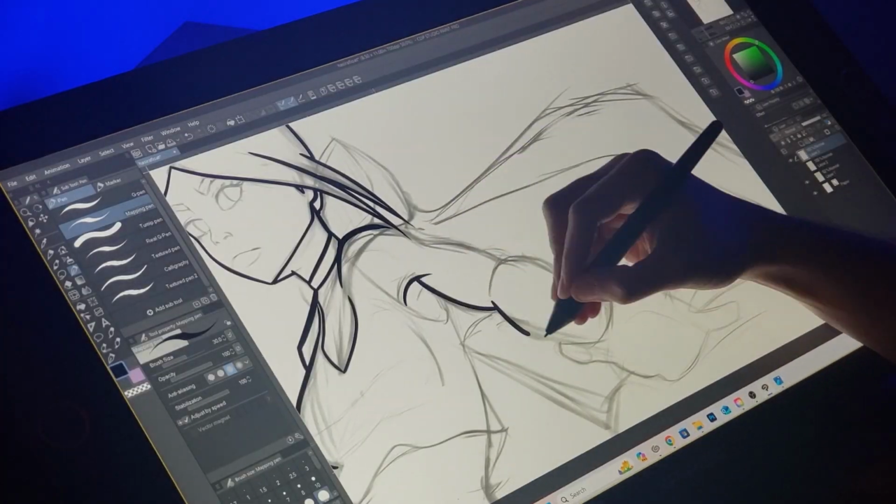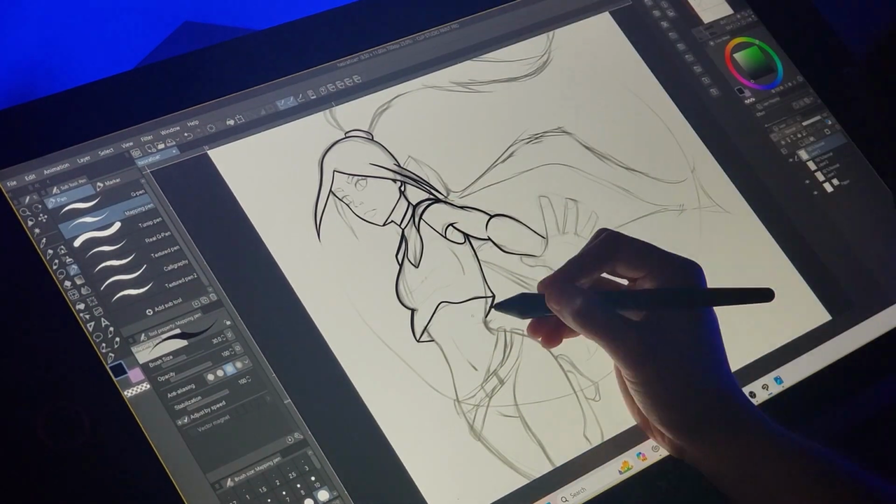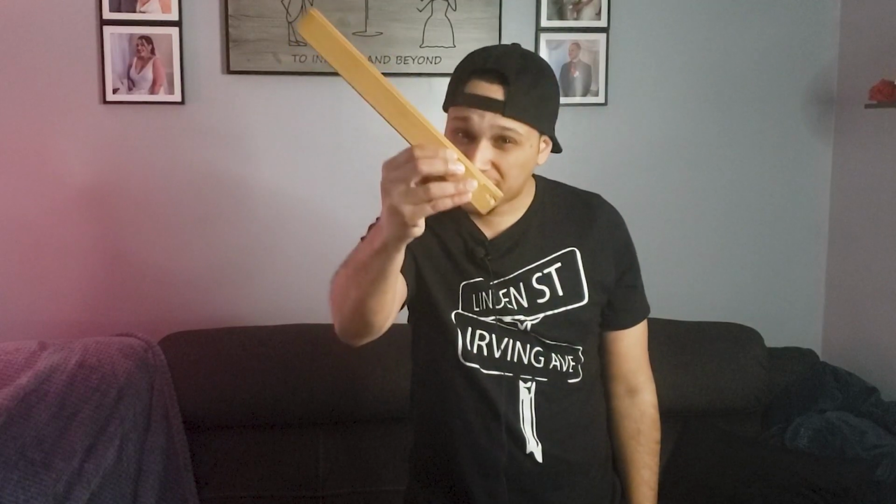So take your ruler, take your pencil and measure that line, measure the angles, measure everything. And this may be tedious at first, but eventually you're not gonna actually need to measure the lines exactly. You will just be able to see it. So you won't need any of these tools.